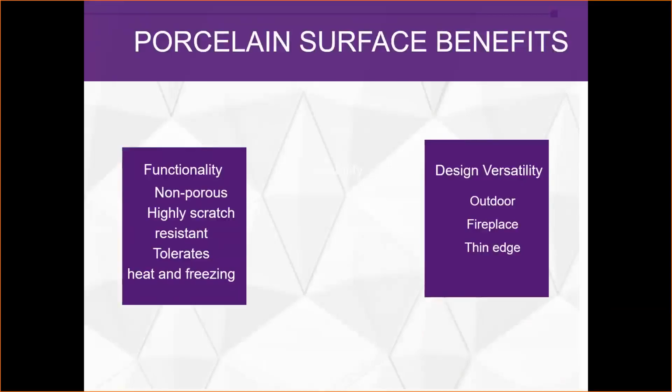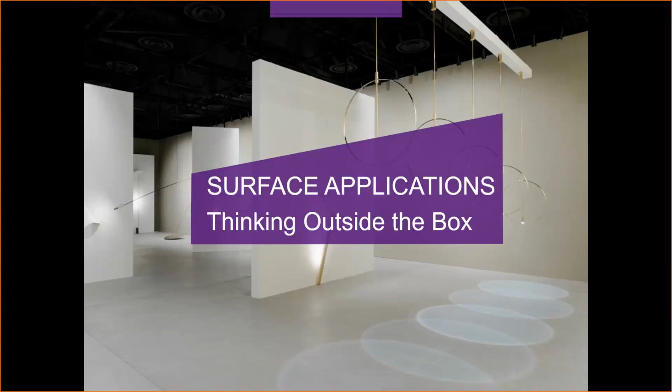As we discussed, this surface is highly durable, and its tolerance for extreme weather conditions makes it really ideal for outdoor environments. Because of the composition of the product, the edges are either the thickness of the countertop or a mitered edge. We've been seeing a lot more thin edge in all products, so that trend leans well with these products. So let's think a little bit about some of these applications in different places where we don't normally use them.